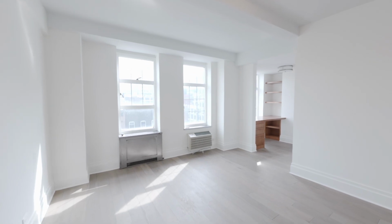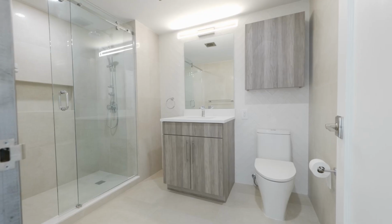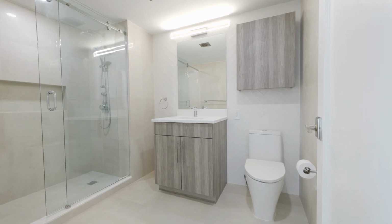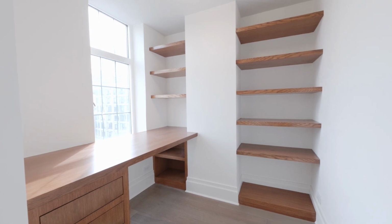For this apartment, we upgraded all the electrical wiring, replaced plumbing lines back to building risers, and implemented a top waterproofing system that will increase durability on the finishes.